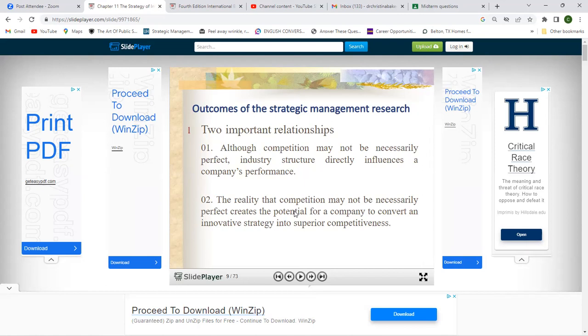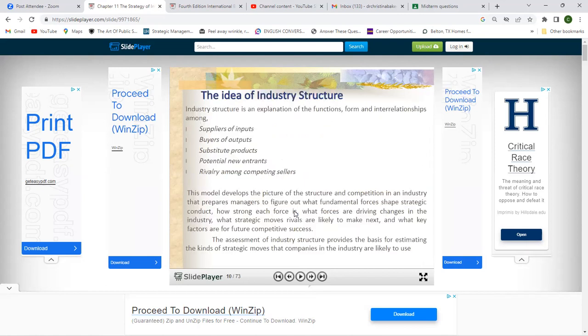The reality is that competition may not necessarily prevent a company from converting an innovative strategy to superior competitiveness. The idea of industry structure. Industry structure is an explanation of the functions, form, and interrelationships among suppliers of inputs and buyers of outputs, substitute products, potential new entrants, and rivalry among competing sellers.